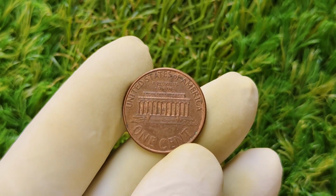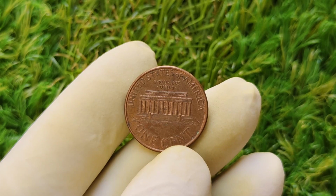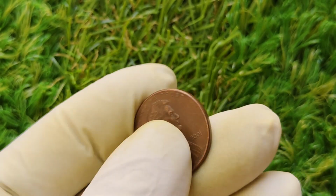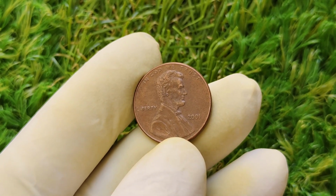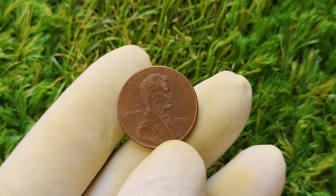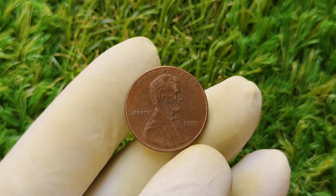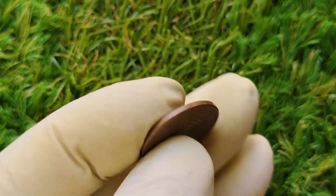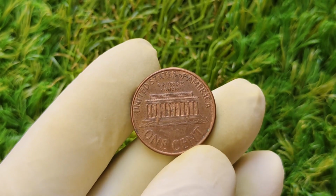The penny has a long and fascinating history in the United States, and the Lincoln cent is one of the most iconic coins ever made. Abraham Lincoln first appeared on the penny in 1909, marking the 100th anniversary of his birth. This was a huge deal because it was the first time a real person, a former president no less, had been featured on a U.S. coin intended for general circulation. Designed by Victor David Brenner, the Lincoln cent has remained in use for over a century, making it the longest-running coin design in American history.